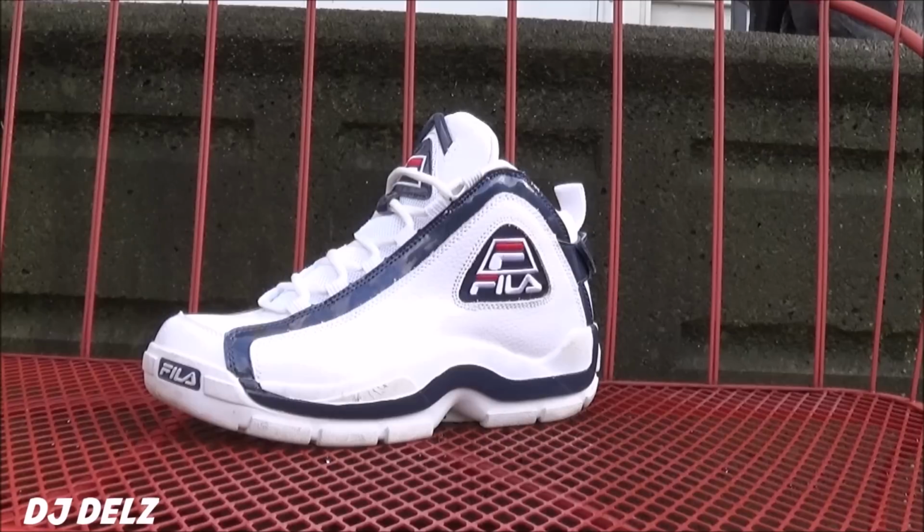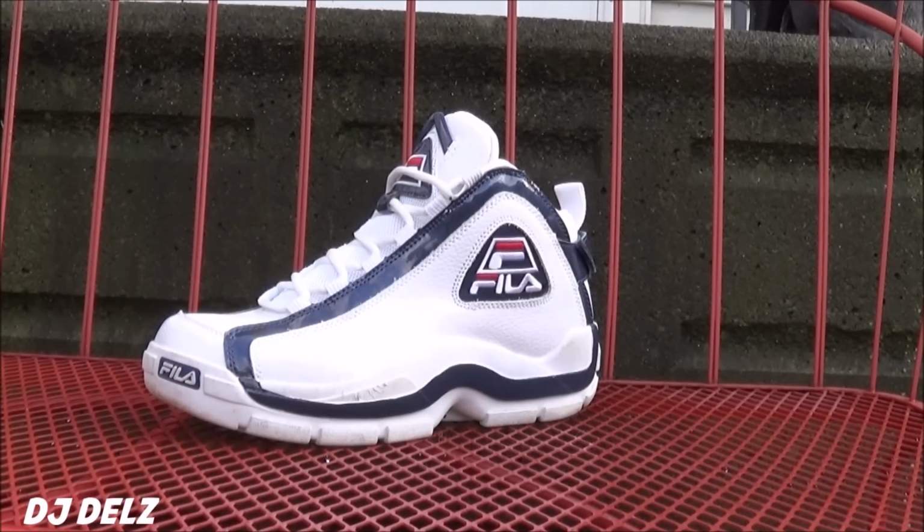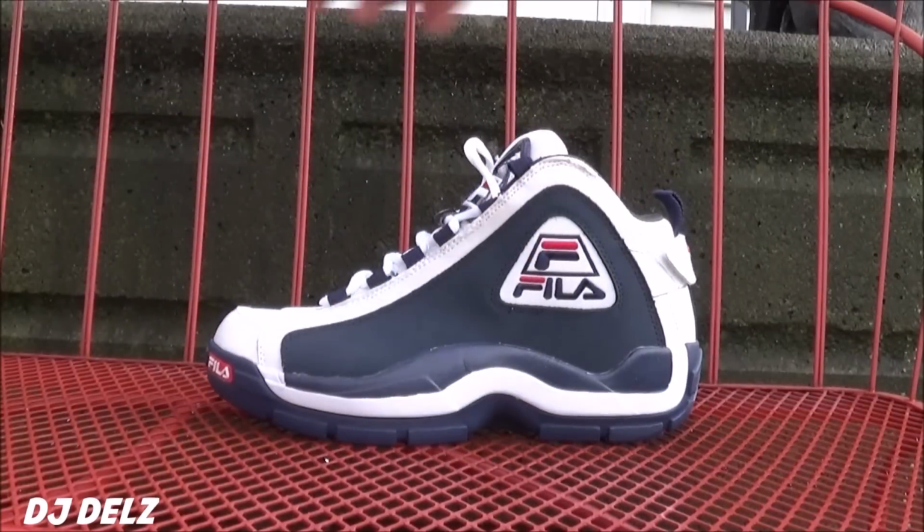Oh, I forgot one. Give you a bonus. Wow. I knew I forgot some. Hold up. Got these too. More Grant Hills. Check these out. You know what those are? Yeah, of course, it's the same shoe I just showed you in a different colorway, but do you know what colorway this is? That's what I'm asking you. These are the All-Star Grant Hills. Some heads are gonna know right away what these are.